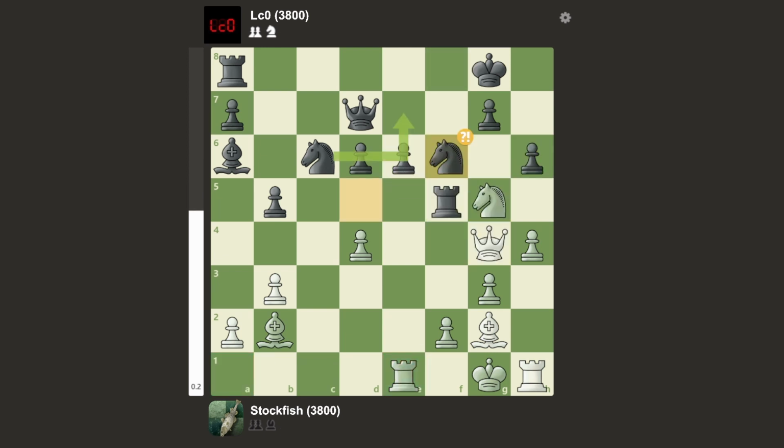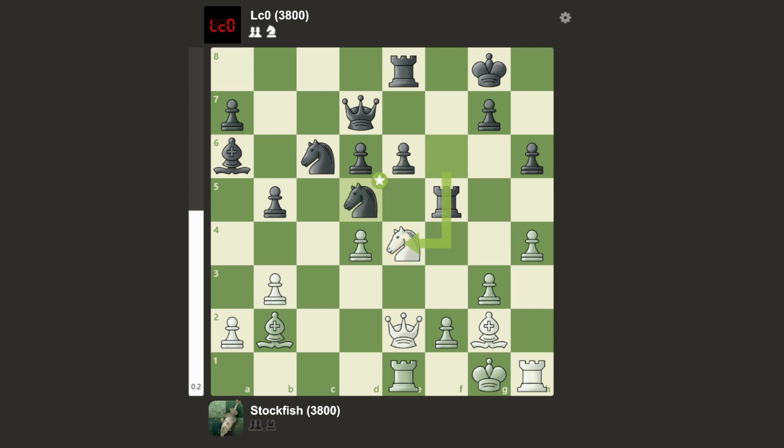So instead, Leela plays knight f6, which apparently is an accuracy, and Stockfish plays queen e2. Leela plays rook e8, and Stockfish plays knight e4, which apparently is a miss. I don't know why, but apparently it is. We have knight d5 and bishop h3. We have rook f7 and bishop g4. Yeah, that's preparing this, which would be a skewer, I think it's called.